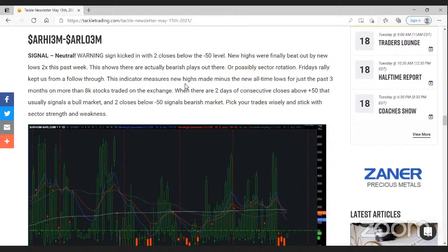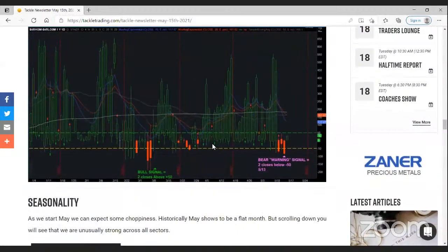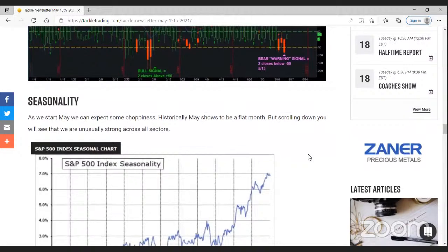So we've got a warning this week. Are we going to overvalue that or undervalue that? Hopefully neither, right? But we did get a little bit of a warning in the Arkham high-low this week.